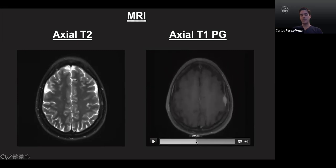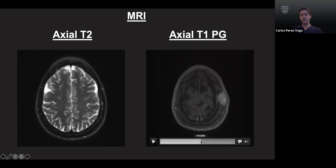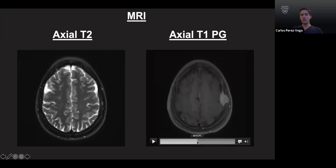As you can see right here, they appear to be coming from the bone itself, although it is in close relation to the dura. Dr. Agarwal, I don't know if you'd like to further comment on this.